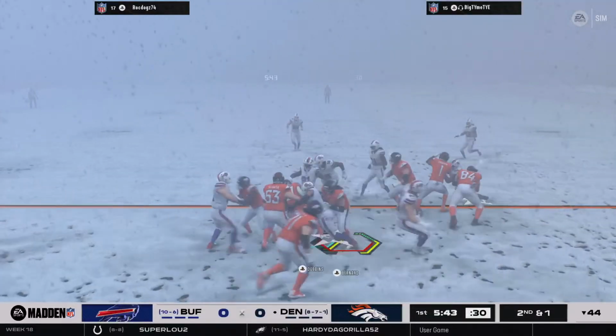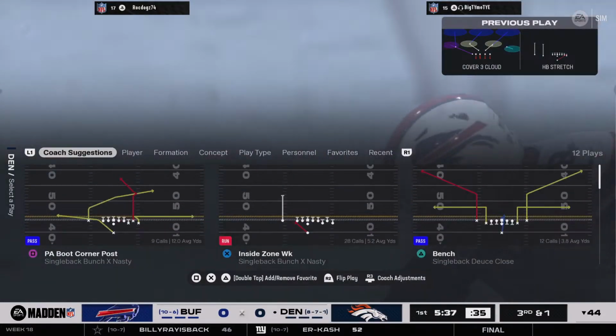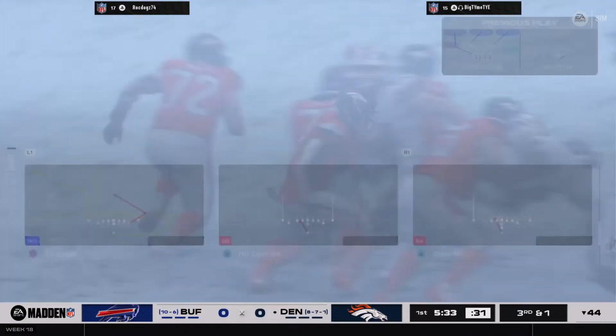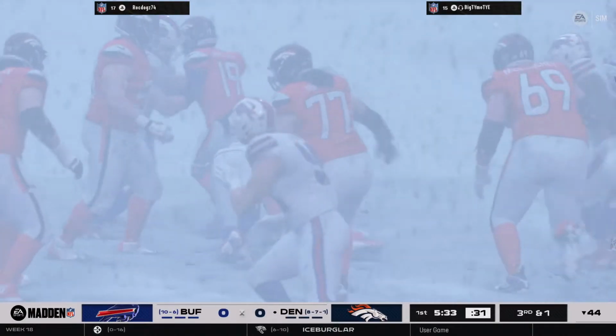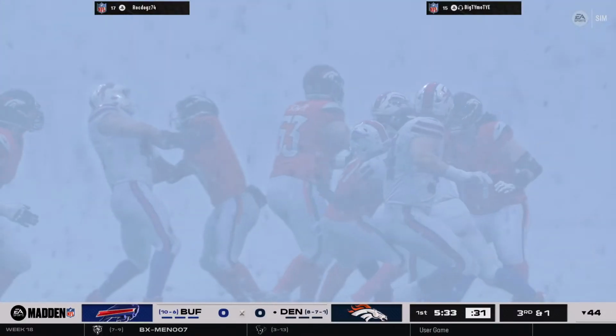Running it again with Dobbins. They stop him just in time. He got back to the line, but denied the yard they needed. 3rd down coming up. Kate, it's amazing how fast these guys are on the field and how fast your fortunes can turn. 2nd and short run, you're feeling good about yourself. But with a negative play, well, now comes a critical 3rd down.